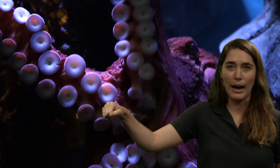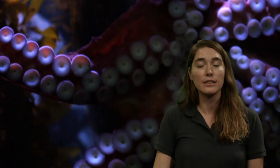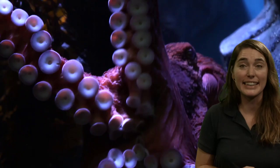Because any guesses? How much do you think they can pick up with one of those suction cups? Well, this might be hard to believe, but each one of those suction cups is capable of lifting 10 pounds. Oh my goodness. So if you were to lift up a 10-pound weight, it's kind of a lot. And so when we think about how strong this octopus is, that is pretty incredible.